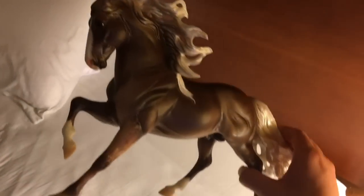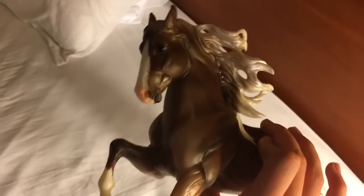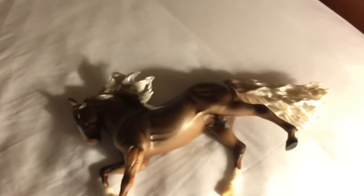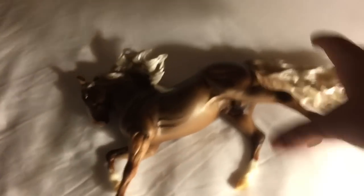I also got a Galahad in the Clarion for such a good price. I've never seen one this low before. So I walked right in there and I grabbed him and I gave my money to the lady because that's what you do at the Clarion. And I bought so many horses Thursday night, and then Friday night there was like nothing good left. I think the only horse I got Friday night was Yasmin because of the swap meet.